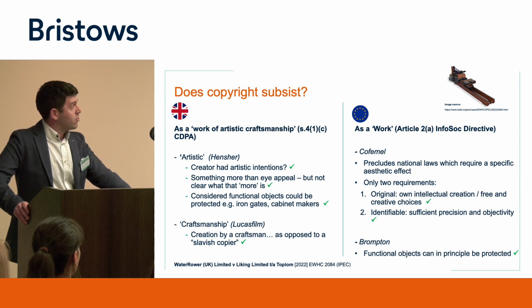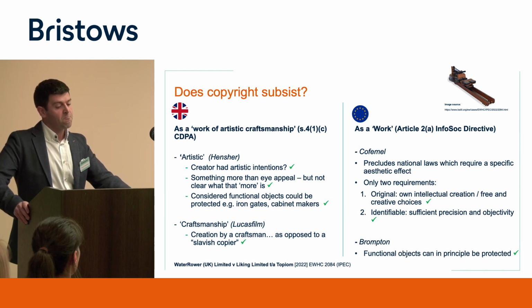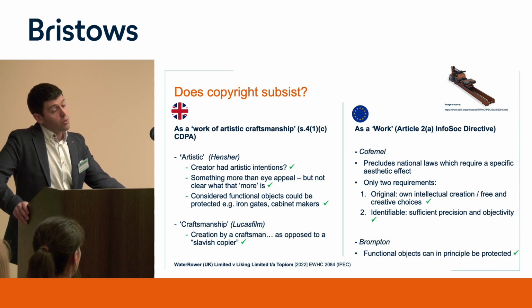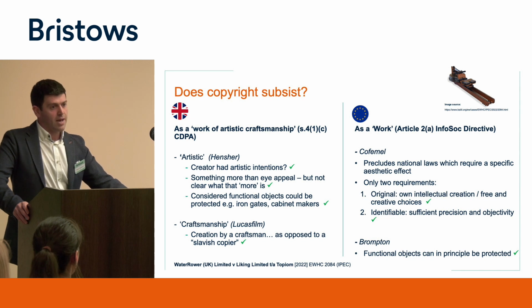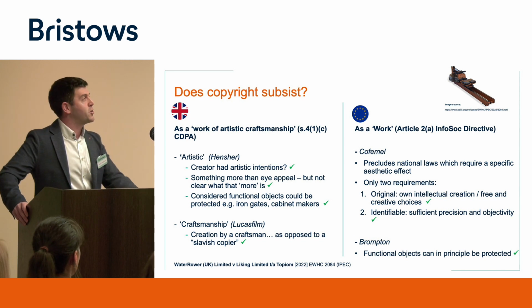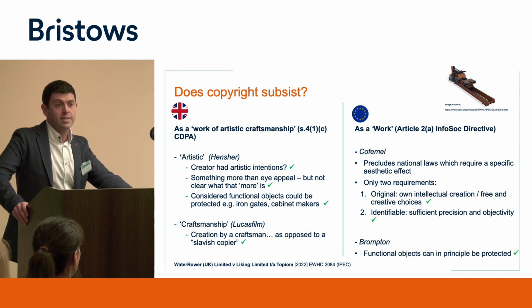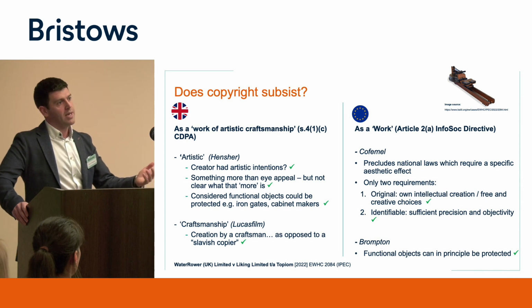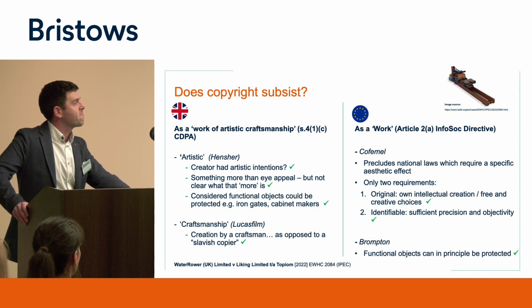Four of the law lords in Hampshire also said that there needed to be something more than eye appeal in order to qualify. They weren't clear what that more was, and in the Water Rower case, the judge, David Stone, speculates that maybe it's about how the object is perceived after it's been launched. In this case, there was evidence that the Water Rower had been recognised by the Museum of Modern Art. It appeared in the Design Museum in London, so maybe it did have more than just eye appeal.